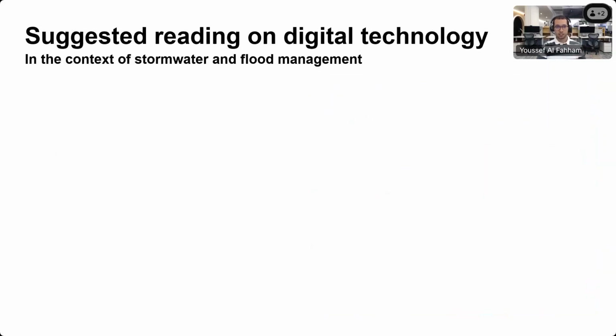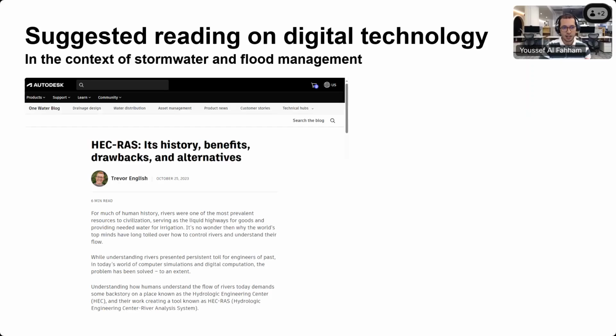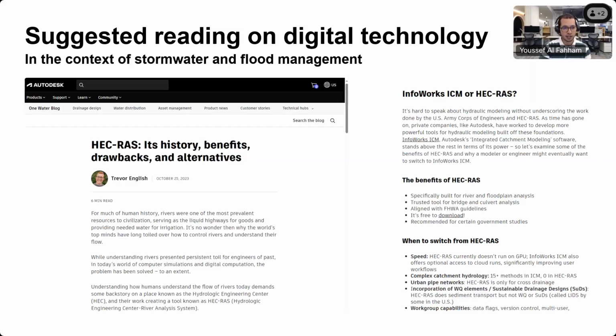Now, if you're interested in getting more exposure to HEC-RAS and InfoWorks ICM, how they're used together, and some of the advantages and limitations of each, you might be interested in checking out this blog by my colleague Trevor. It talks about HEC-RAS, its history, benefits, drawbacks, and alternatives. That's a good read if you're interested.